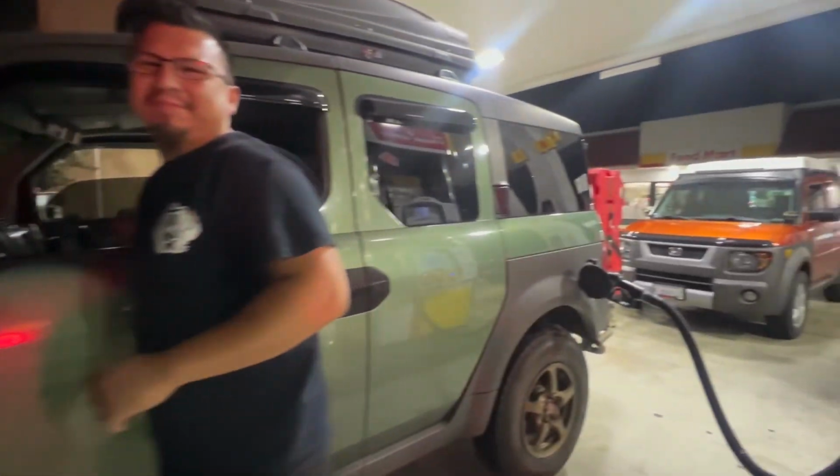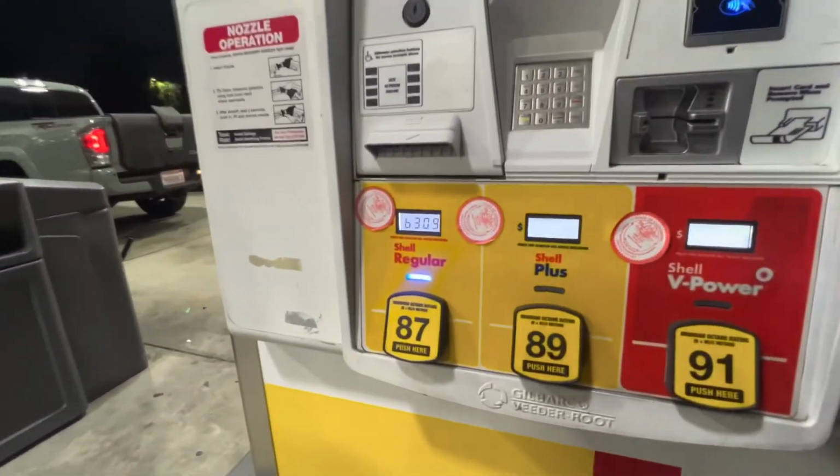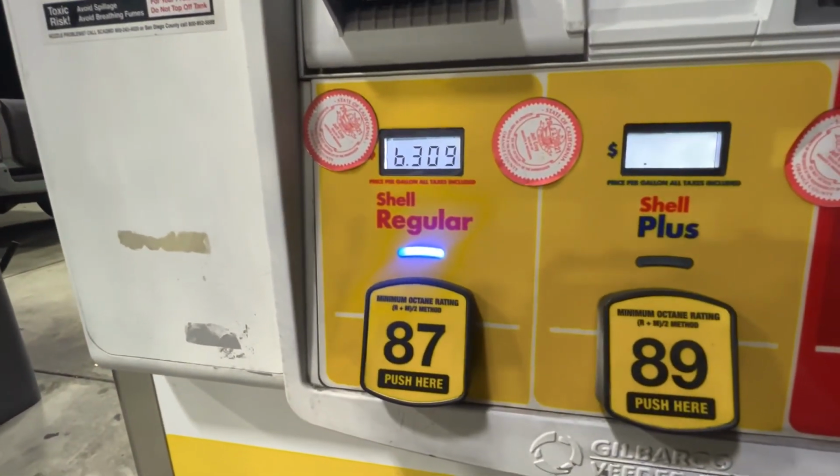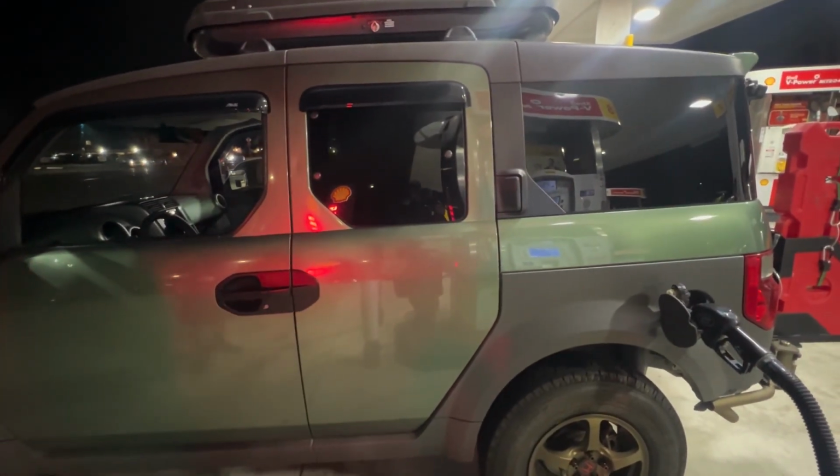Let's see how much the gas is here in California. Yeah, this is $6.30, guys. We are ready, just filling up our gas, and we're gonna drive for a couple of hours.